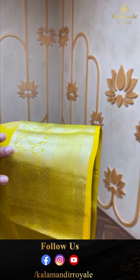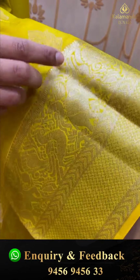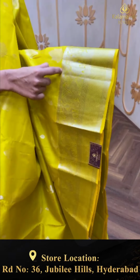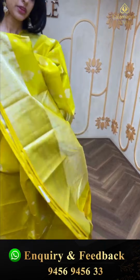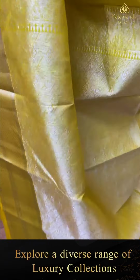And coming to the border, manki running border vachesindi ikkada chuste manki elephants, peacocks, florals and leaf jal vachayi. And bottom lo mottam brocade vachindandi and ikkada zigzag work vachindi, temples on the top. And this is a pretty pallu, brocade pallu with silver zari detailing.